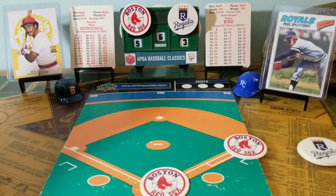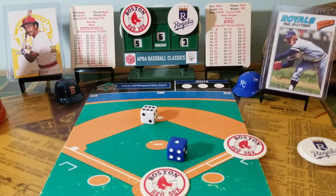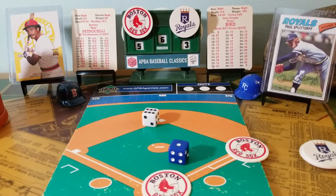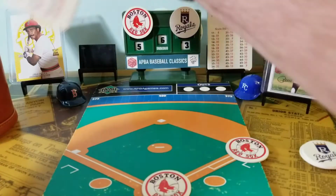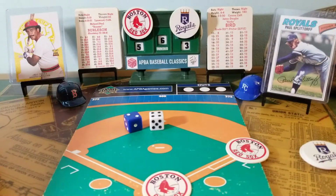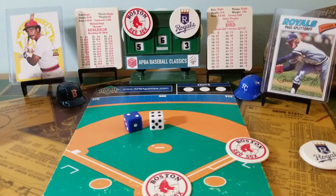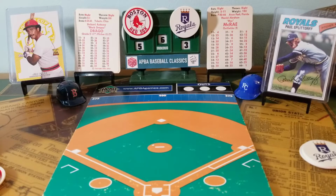Here's Rico Petrocelli. 1-6 is a ground ball to shortstop. That's Patek. He flips to White at second to retire Fisk. Fielder's choice by Petrocelli. He's at first, rated slow. Playing it safe. Here is Rick Burleson. And it's a fly out to Amos Otis in center field. Red Sox are retired in the top of the 6th. Boston 5, Kansas City 3.